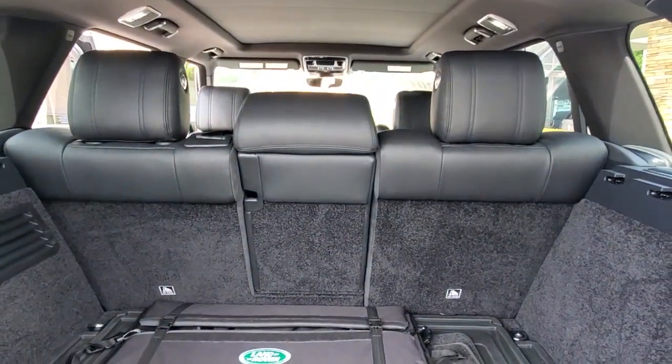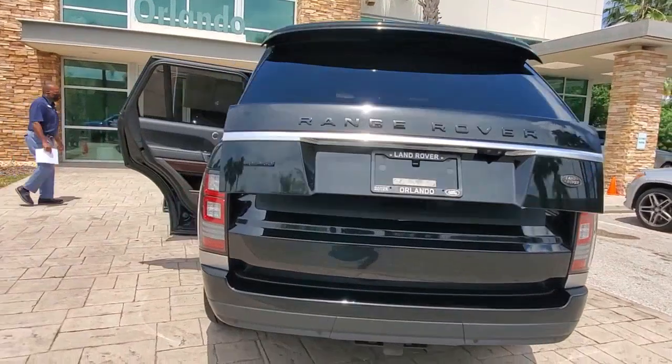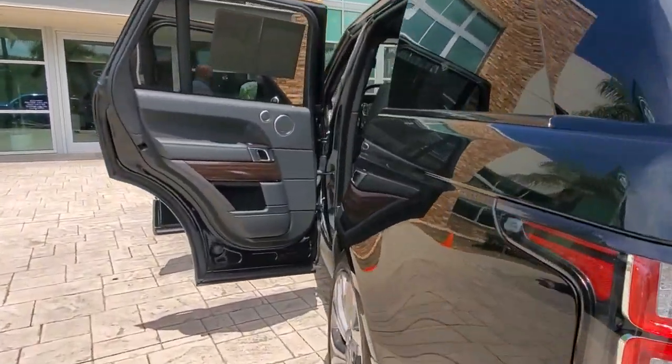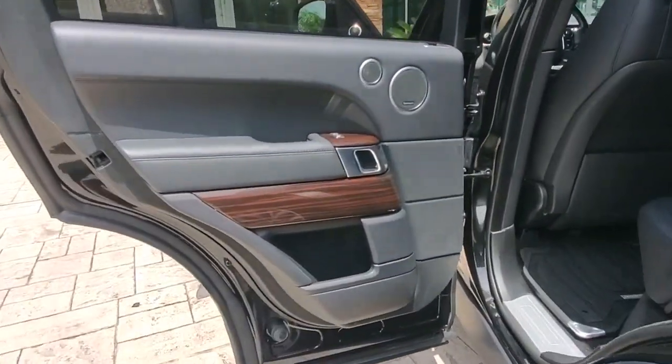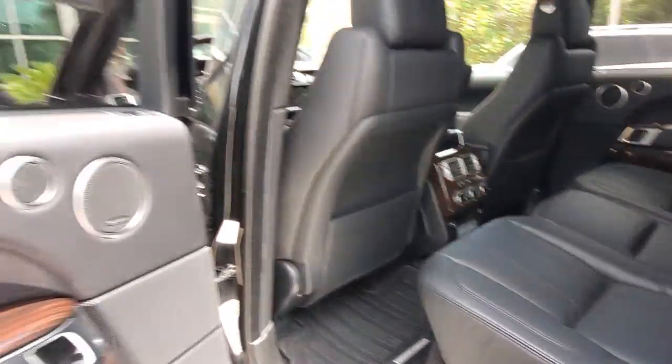These are just some of the great options this vehicle comes with: panoramic roof, keyless entry, navigation system, sun and moon roof, four-wheel drive, power lift gate, remote engine start, wood grain interior trim, keyless start, heated rear seat.